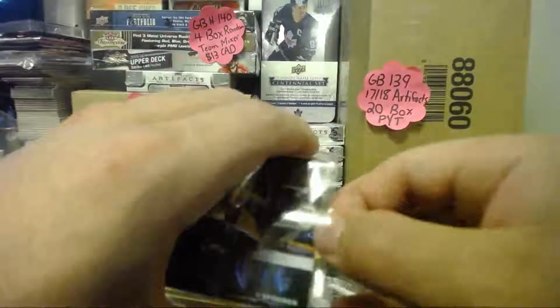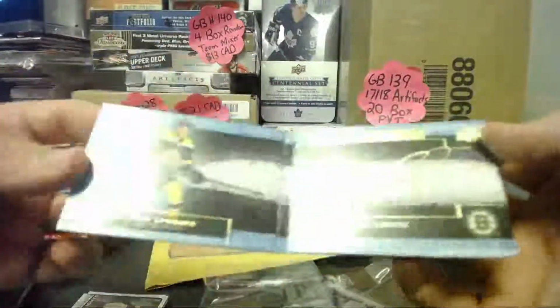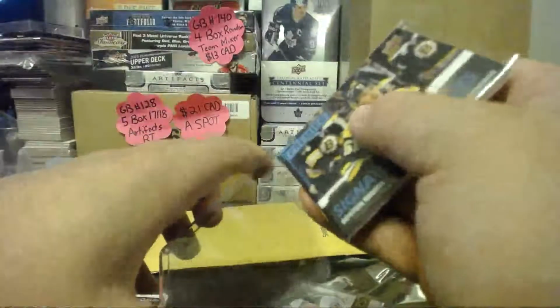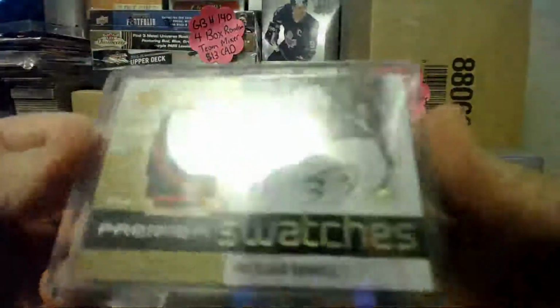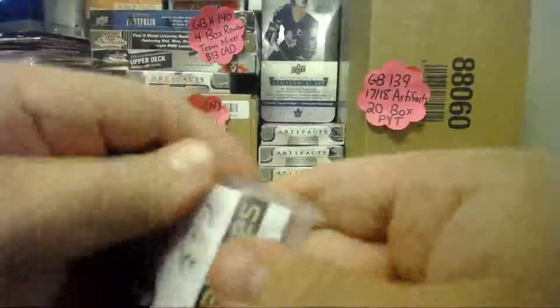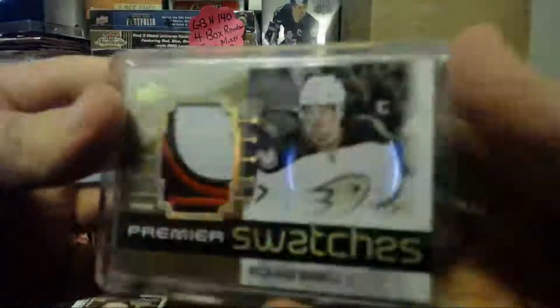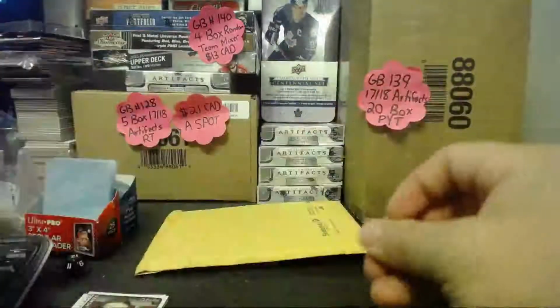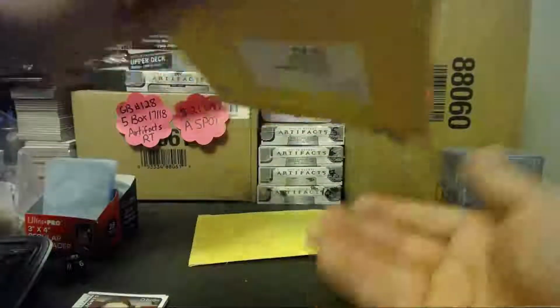Too badly in this one. Ryan Spooner book. My third or fourth one of these ones. And a three color Premier Swatches to 40 of Ricard Raquel. Man, I hate those stupid stickers he puts on. Do not like them. All right.